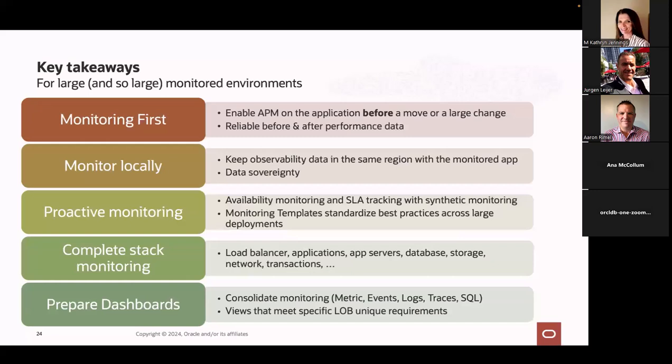Don't forget the entire stack. Once again, the load balancer, the application servers, databases, storage, network, you name it, transactions, all of it. Get that entire application stack, because if you forget one spot, history tells me every time that I've done that, that's where my problem ends up being, and I don't have visibility into it.